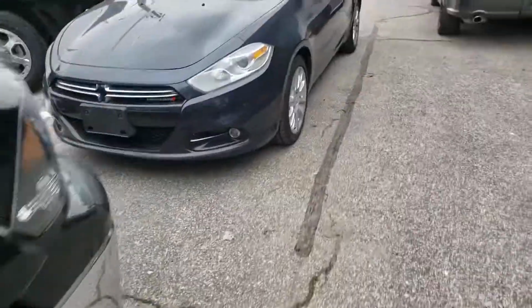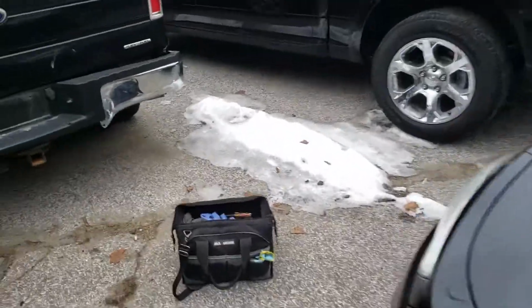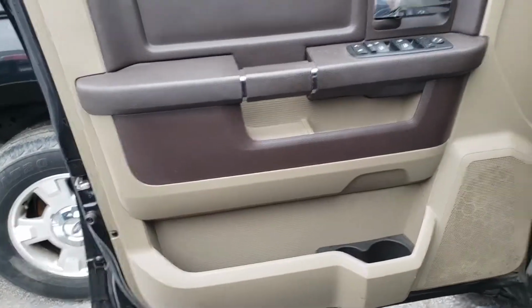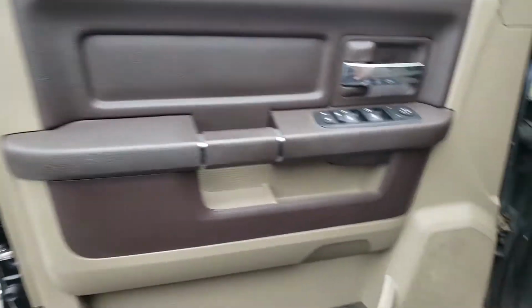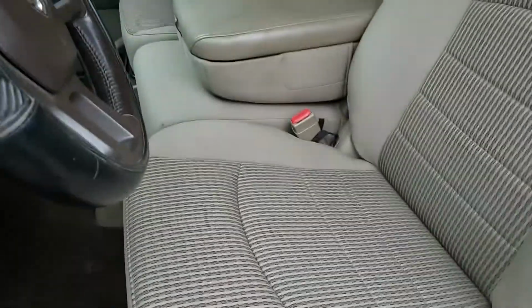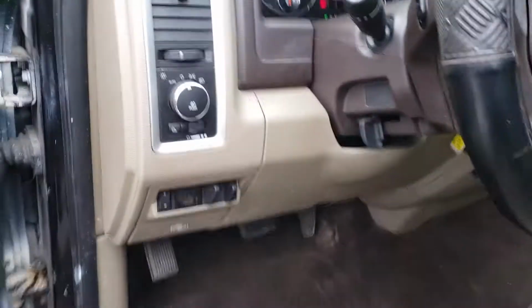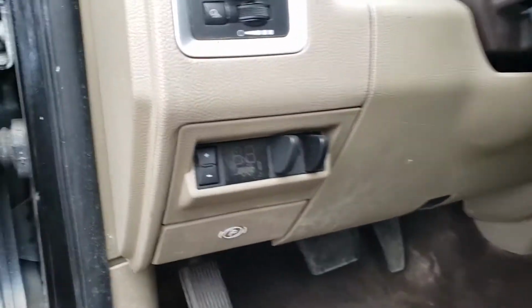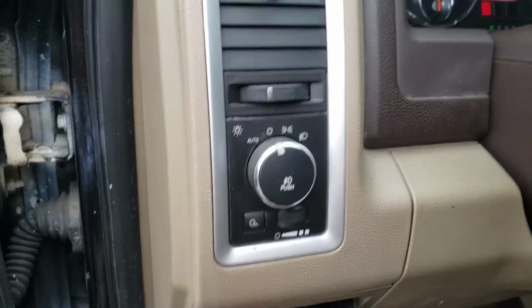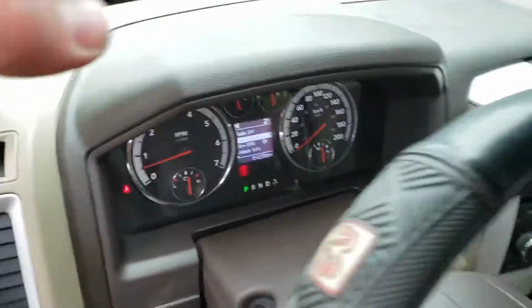Go around to the driver's side. We find this door panel is in similar condition. No major issues. Looks pretty decent. Carpet looks nice. Seat looks pretty good. Really not bad at all for this interior. A couple of marks here and there. It does have a trailer brake, factory trailer brake, automatic lights, bunch of options.